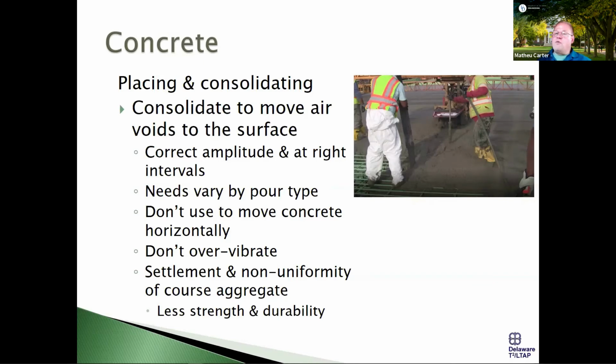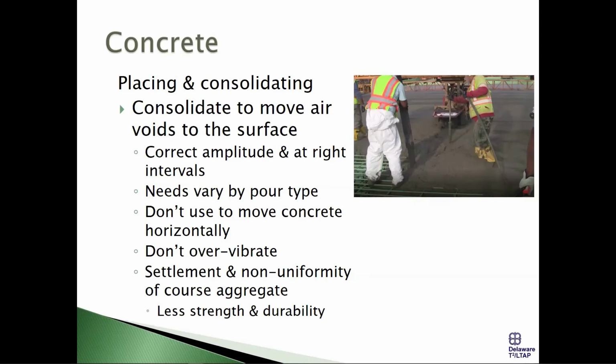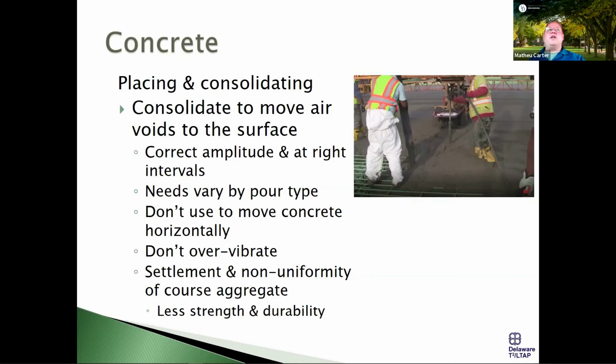Again, when we're vibrating so that we can consolidate the concrete, in a case like this, you see the fellow on the right has got a vibrator. He's got a properly sized vibrator for the job, it looks like to me. And hopefully, if we saw a video of him doing this, what we would see, it certainly looks like it. He's got good form. It looks like he's taking that and sliding it vertically down into it.